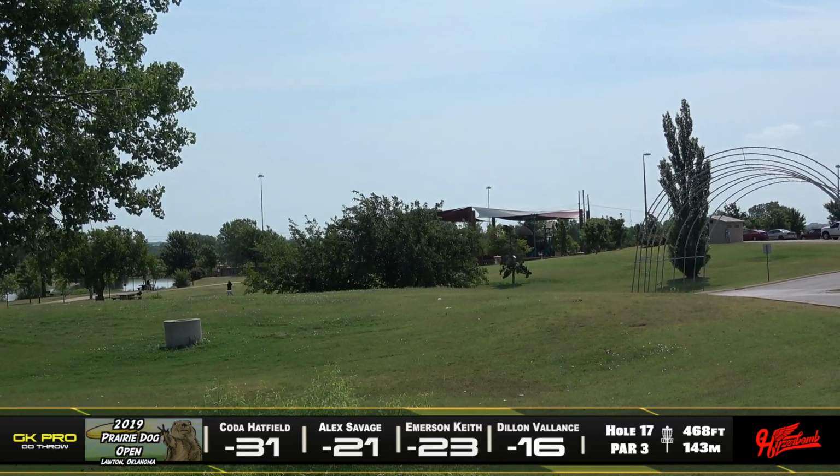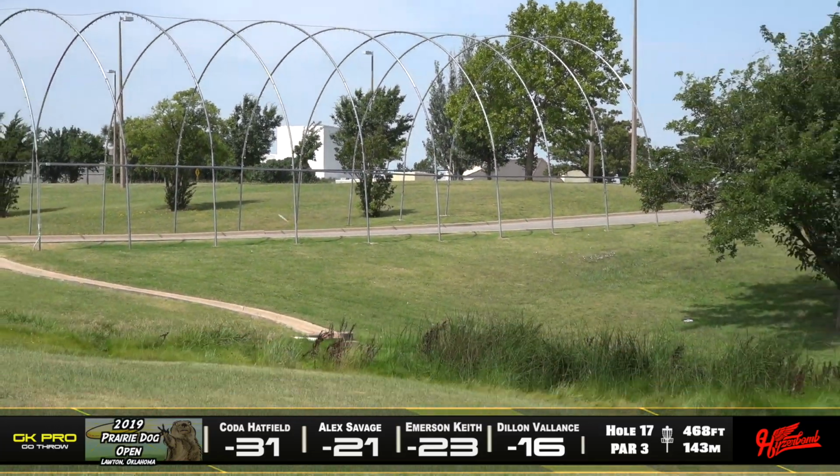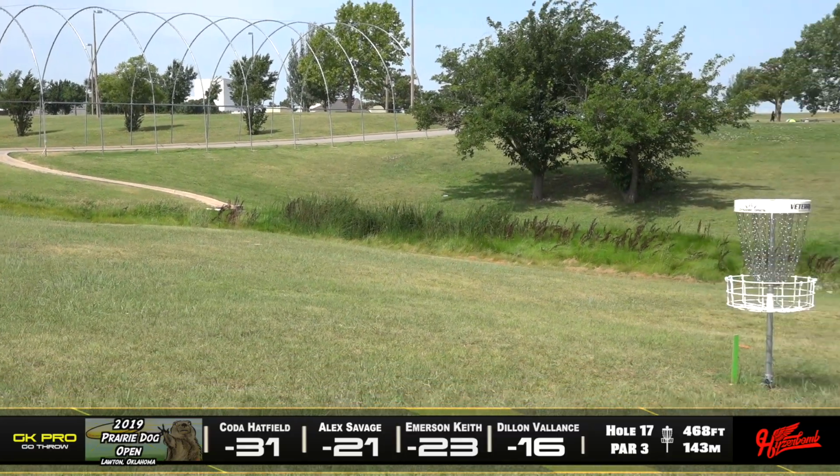Alex is taking the right side. Yeah, it's just hard to swing it left enough, but that's definitely a great shot still.